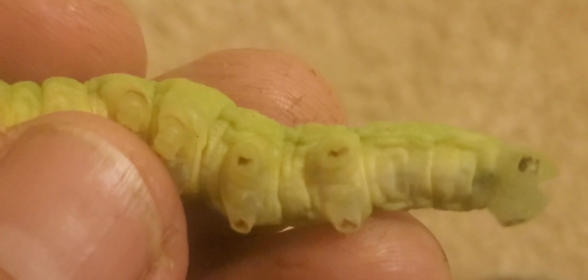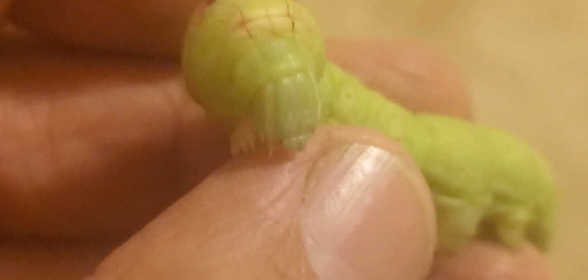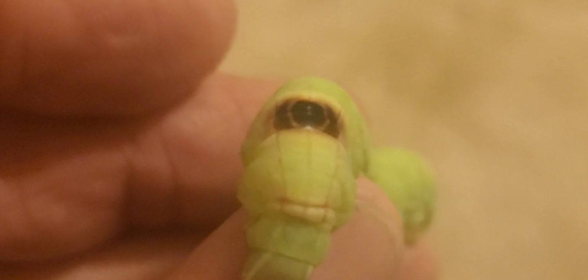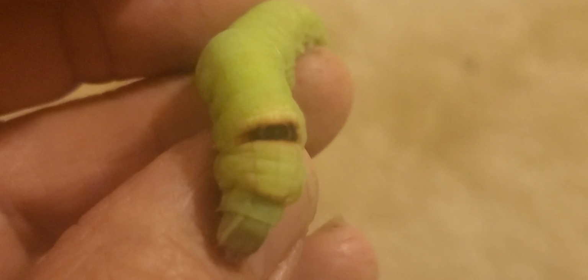Look at that, guys. He's really grabbing onto my skin. He's stuck on there. Here, now you can see his head. And there's that crazy looking design he has. And I have no idea what that's for.